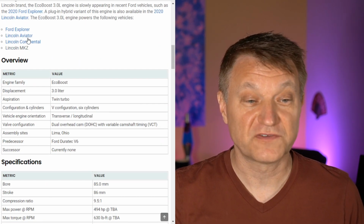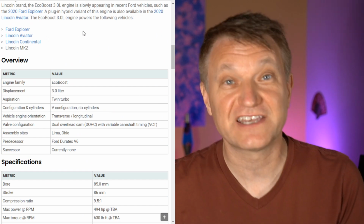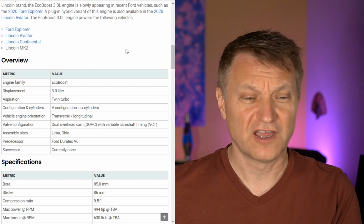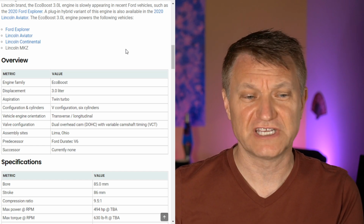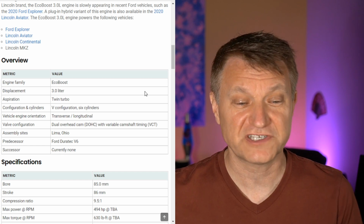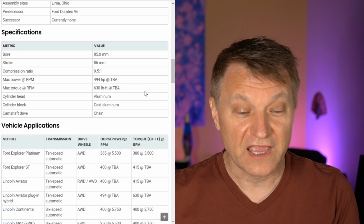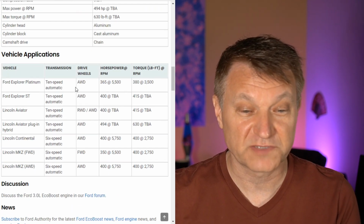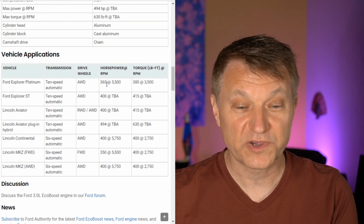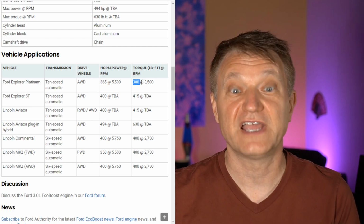Let's take a look. It's in the Ford Explorer, it's in the Lincoln Aviator, and the Lincoln Continental. And actually there's a really interesting hybrid version in the Lincoln Aviator that makes over 600 pound-feet of torque. But just in their normal configuration, it's a twin turbo. And we can see over here in the Ford Explorer Platinum, just at the lowest power rating, it makes 365 horsepower, 380 pound-feet of torque.